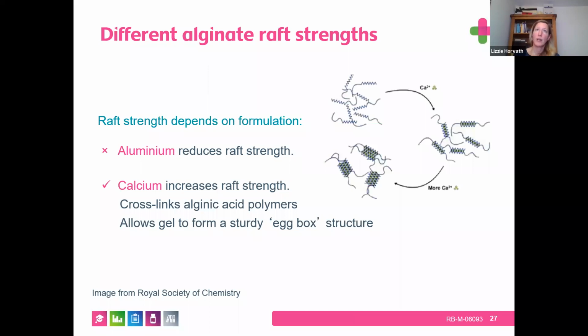Another thing that can influence the raft strength is the formulation. And this is really important when you look at the various different products available on pharmacy shelves. So aluminium reduces raft strength, but if you look at the product that contains calcium, that can actually increase the raft strength by cross-linking these alginic acid polymers. Basically, it looks like an egg box structure, and what it does, the calcium will link these, and they just kind of build on each other, creating this very sturdy structure that can sit on the top of the stomach content.